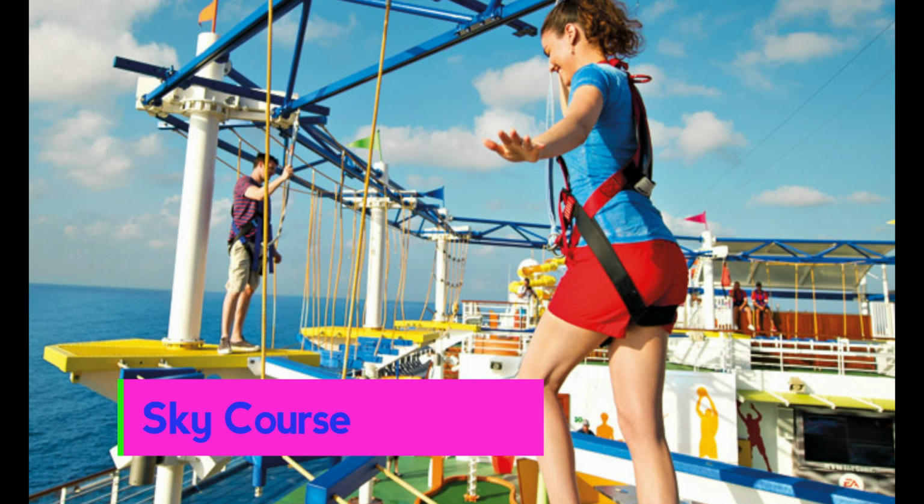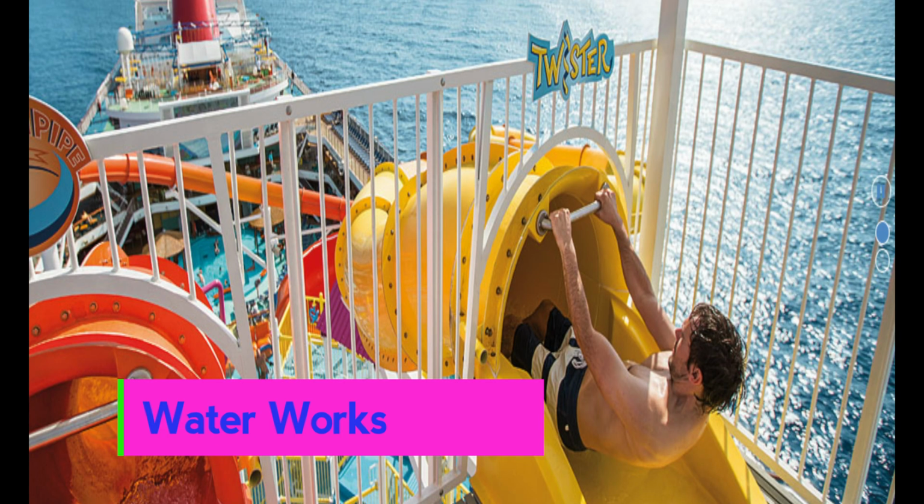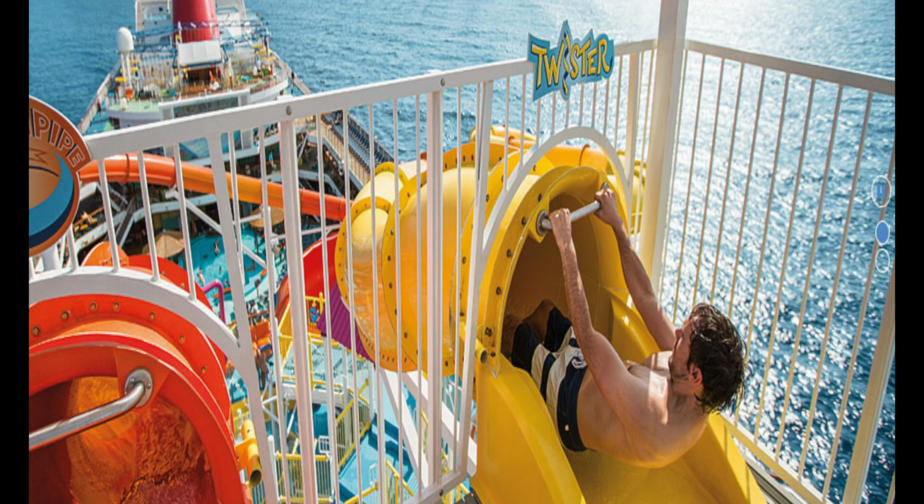Then you have the Sky Course. And that Sky Course is kind of like the ropes course, isn't it? I think so. Kinda. But then you have the big waterworks, all the big slides. Not everybody has it like Carnival has it. On some of the Carnival ships, they have a huge waterworks complex with the loopity loops. NCL has that too, but Carnival has the giant bucket that dumps on you and all that stuff.